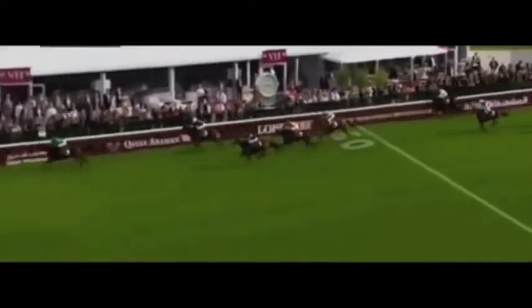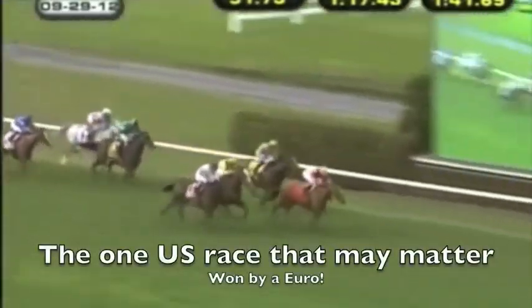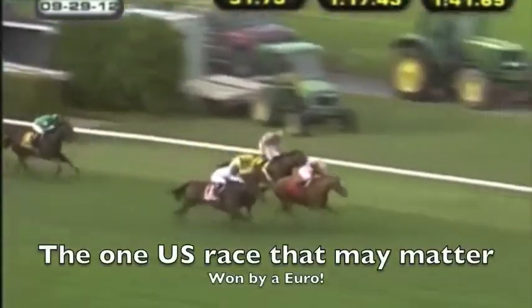These are the horses that come time and time again and win our races over here at the Breeders' Cup. Alrighty, let's take a look at the American race that means the most. At least the Bada Bing thinks so. That's the Flower Bowl.